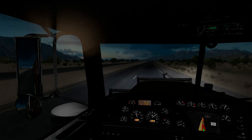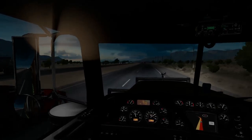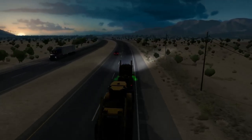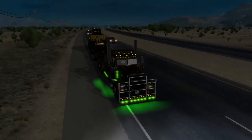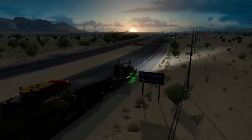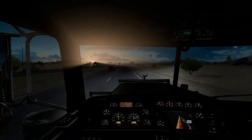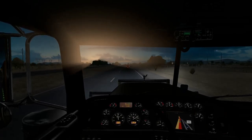For some reason I am going 58 and a 75. I might take a screenshot here real quick. Yeah, I'm gonna take a screenshot here real quick, and I'll see you guys when I get back. Got some traffic behind me right now. Let's see. All right, I was just resting right there. All right, I am back. Got that screenshot of the sun coming up.